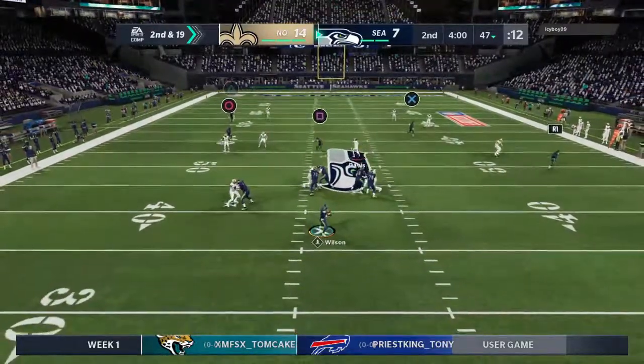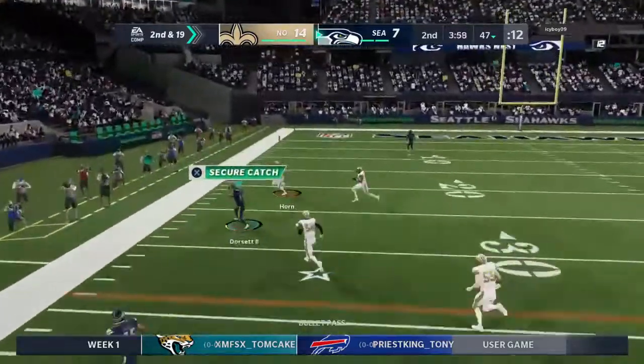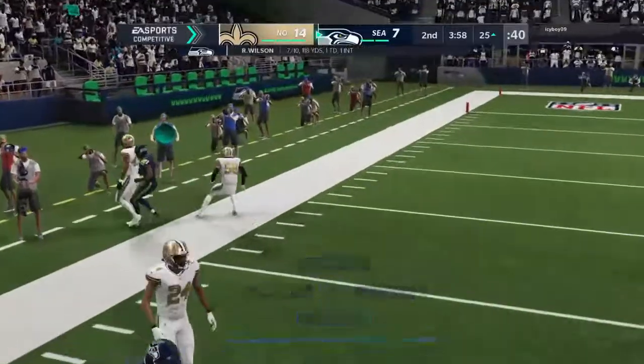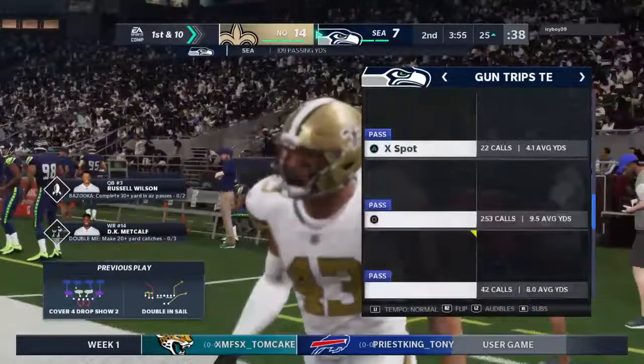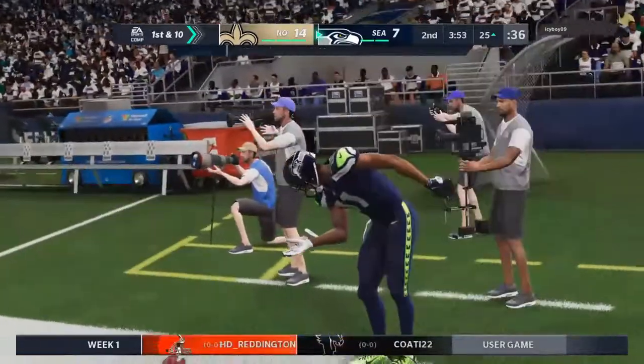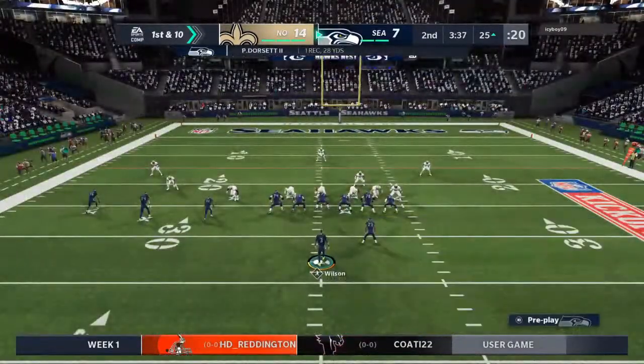Another try after the first down sack. Wilson finds Dorsett. It's complete. And they're able to work this to the 25 before it's all said and done. A gain of 28 yards there and gives them a first down.